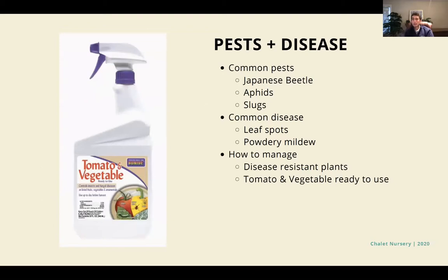So some pests and diseases. When you are gardening, you're going to run into some bugs. A lot of creatures are living in the soil to help the ecosystem. It's Mother Nature. Some common pests that I find in my yard are these Japanese beetles.